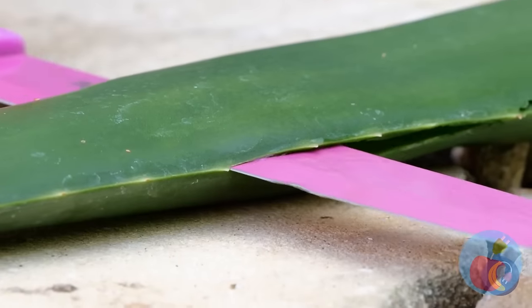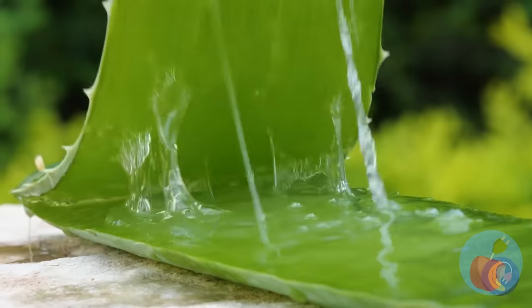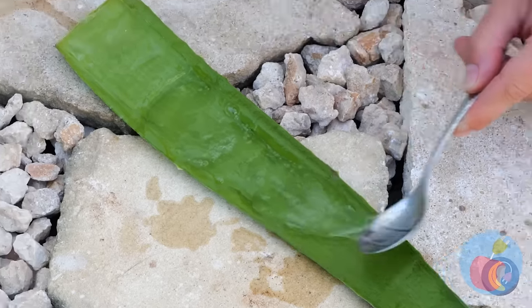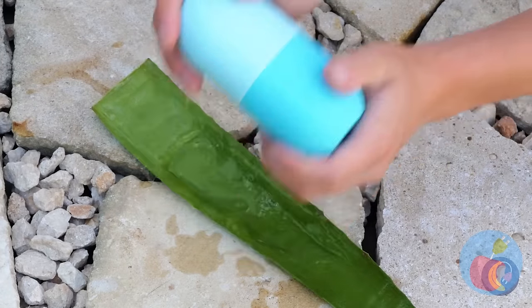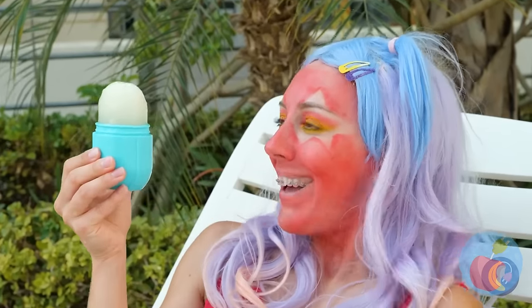We'll need to slice it up to get to all that good stuff. Add it to the case and shake it up. It's like roll-on deodorant for your face.